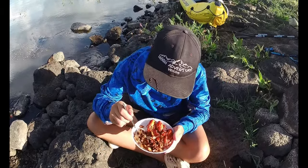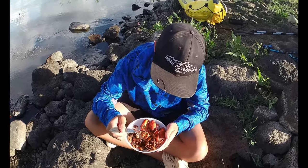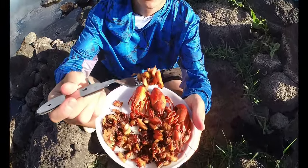Okay. We're going to get a few pieces on here. So it should be boneless. I did my best. Tried my best. All right. Some chunks right there. Try it.